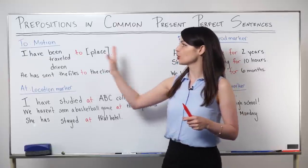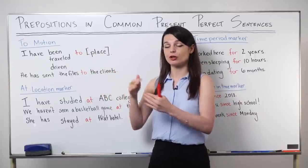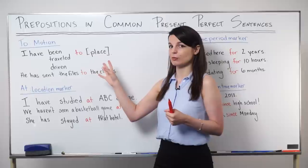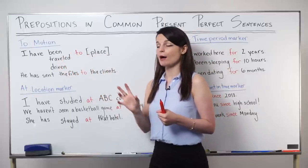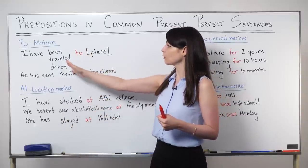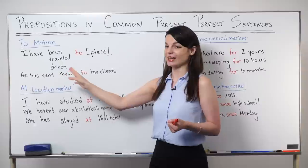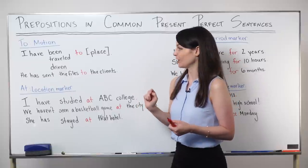One of the uses of "to" is to express motion or to refer to some motion happening. So we use "to" in present perfect tense expressions when we're talking about traveling or movement from one place to another. So these are a few common verbs that we use "to" with. Of course, for today's lesson, I'm focusing on present perfect tense, but you can use these verbs in other tenses with this preposition too.